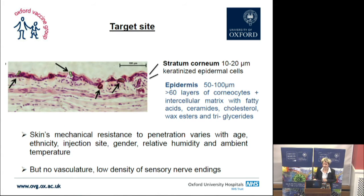So what's the target site? Maybe I should have presented that at the beginning of the talk. This is a microscopy of the skin tissue. You can see the stratum corneum here, 10, 20 micrometers, and the epidermal cells. And here the epidermis, that's the one we target with the particle deliveries.